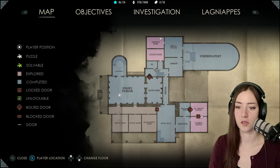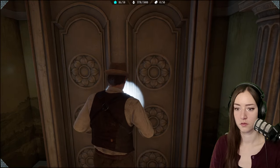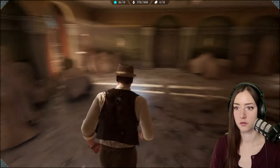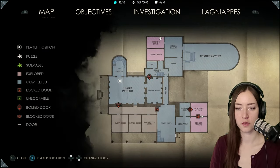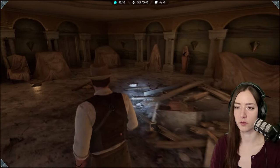Okay, we're done with the stairwell. Have I been in this hallway here at all? It is locked. Everything is locked. And this was stairwell? Stairwell, okay. What about the other door? This one was just blocked, right? Yeah.